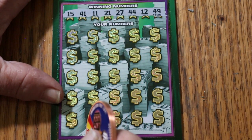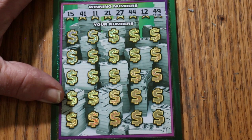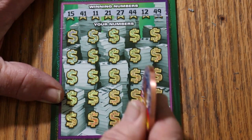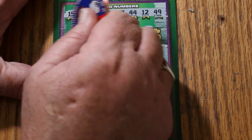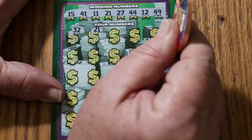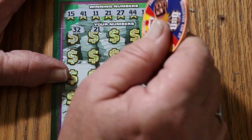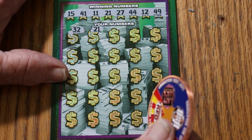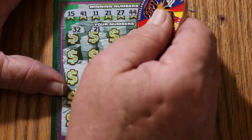15, 41, 11, 21, 27, 44, 12, and 49. And this is ticket 000. Sometimes those 000 tickets do well. 32. 21. We got them back to back to back. There we go. Boom, boom, boom. It's definitely a break-even session. But can we make profit?